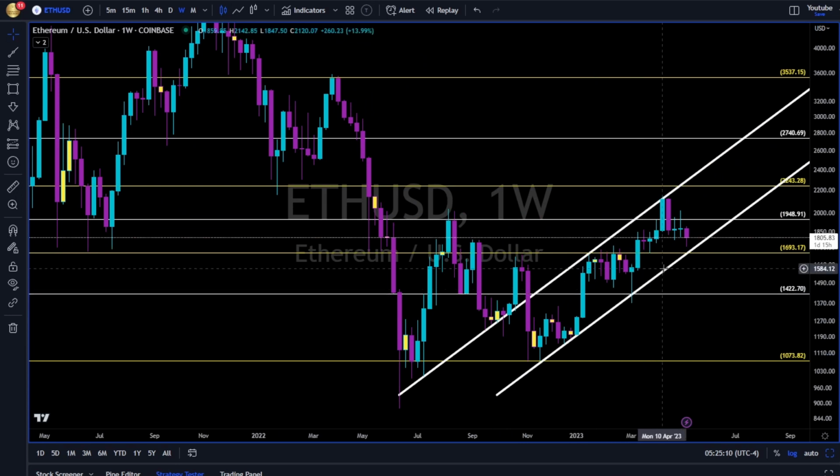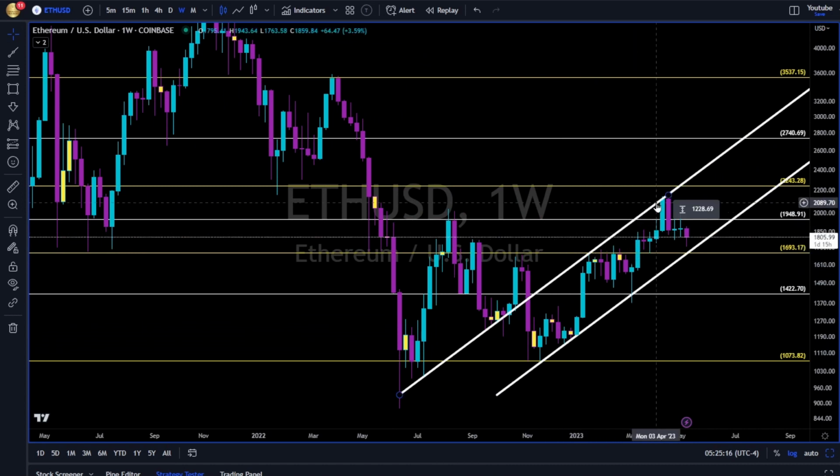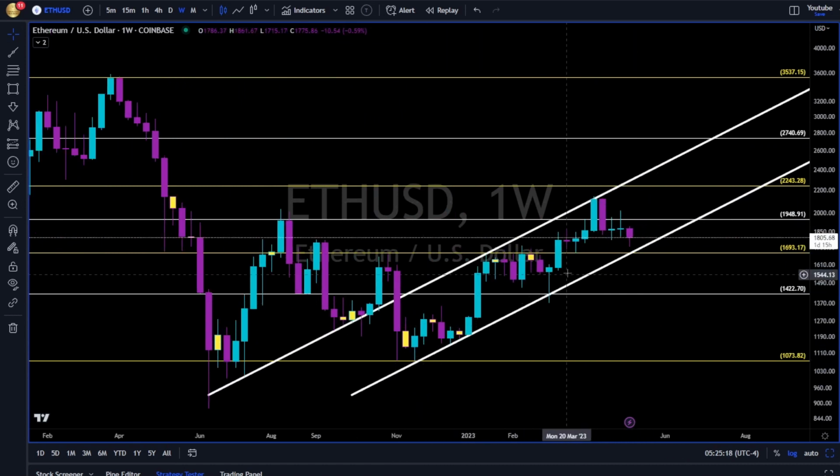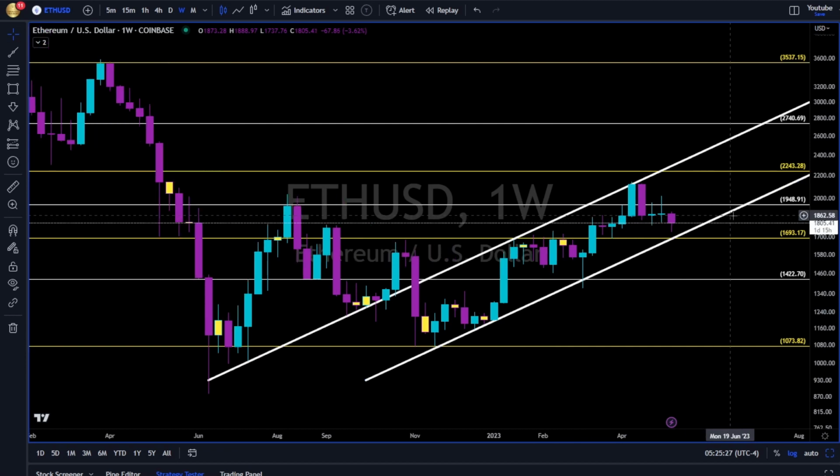Ethereum, uptrend until proven otherwise. This white trend line helps us to identify the higher lows. This white trend line helps us to identify the higher highs. This is our roadmap for future price action on Ethereum. And until proven otherwise, as long as this lower trend line is holding, we are in an uptrend.